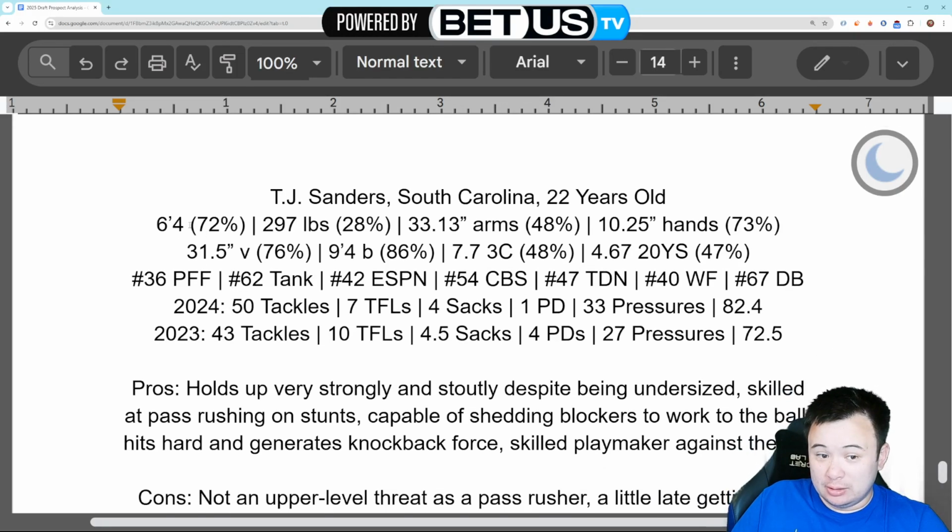He's lean, 6'4", but sub 300 pounds, arms average, hands pretty big, I guess. Tested decently. He's explosive. Change of direction skills a little bit lacking, I guess, but not too bad as a specimen. Every big board that I use has him in the second, but the aggregate has him in the third.